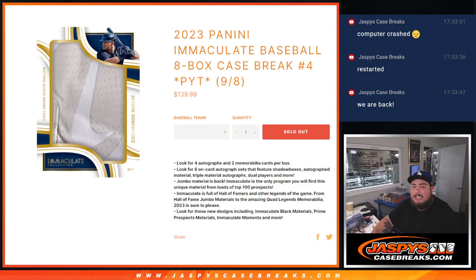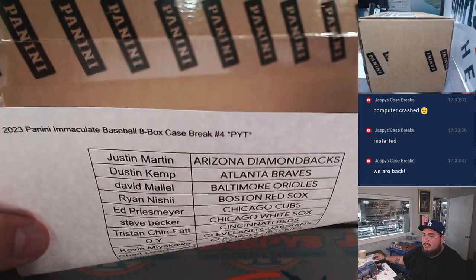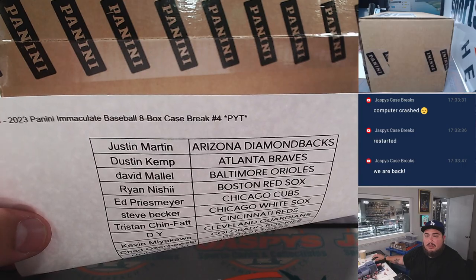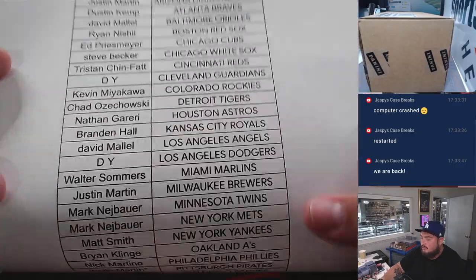2023 Panini Immaculate Baseball 8-box case break. Figures number 4 just sold out. Here we go, guys. And actually, let me fix the focus since I had to restart everything. I forgot I have to refix the focus. Oh, no. It's already at 60, actually. There you go, guys.